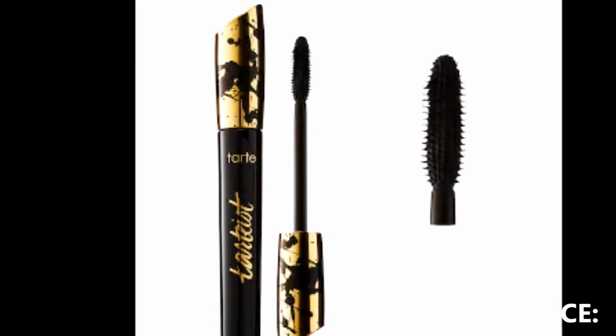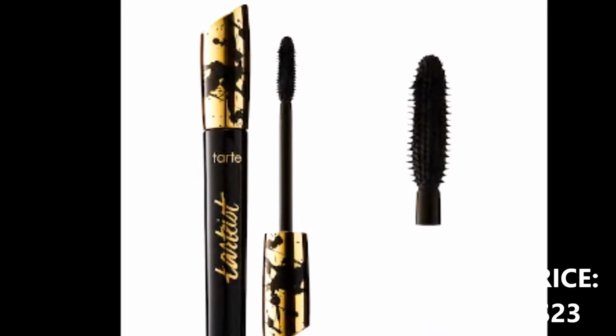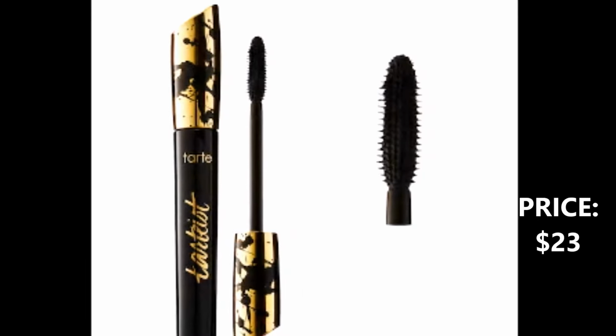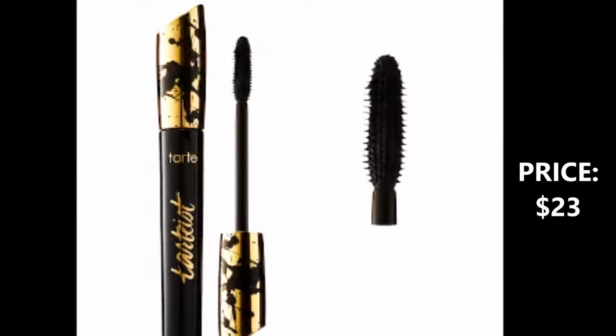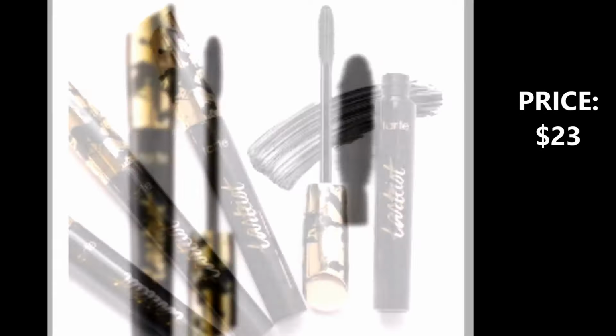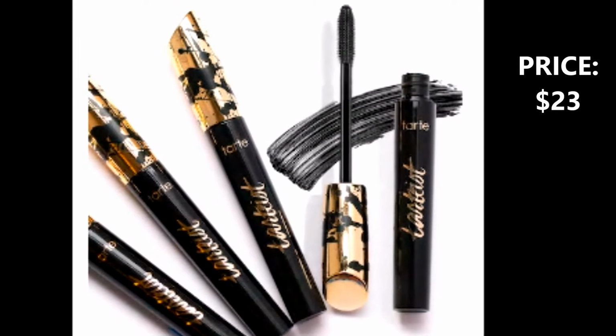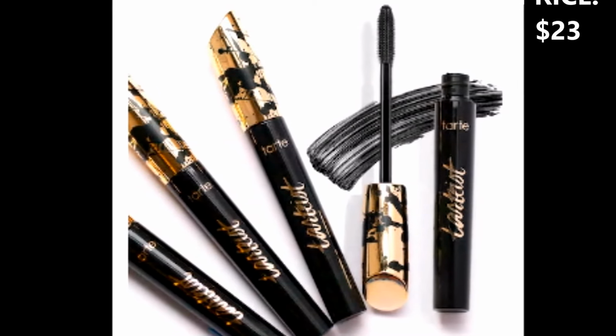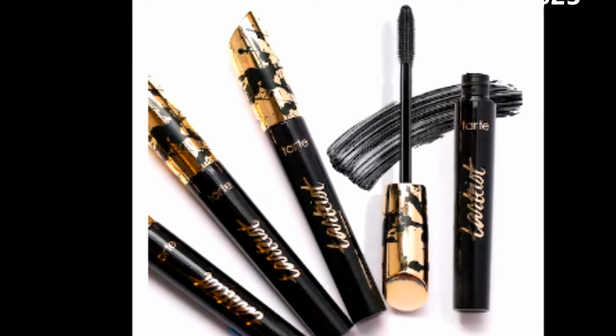Now last on my wish list is my favorite mascara, which is the Tarte Tartiest Lash Paint Mascara. This retails for $23. I got a sample of it in, I believe, my BoxyCharm, and I fell in love with this stuff. It is the absolute bomb. So of course during the sale, I want to go ahead and pick me up a couple of these with my 15% discount. So those are all the items that I have on my wish list from Sephora.